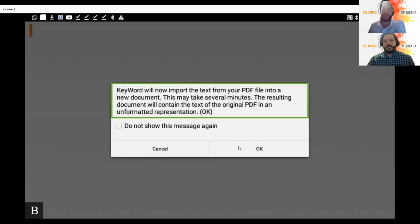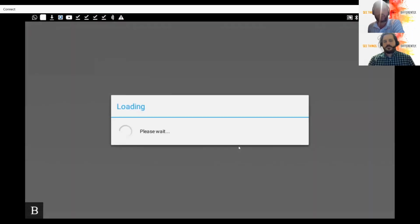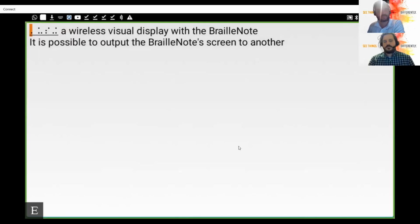And you will get a prompt the first time you open a PDF file that it's going to extract all the text over. I'm going to press enter on the OK button, and that will then open up that page. So that's how you would open up or download a particular file.